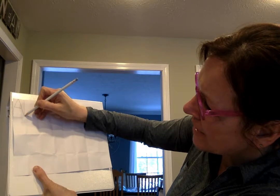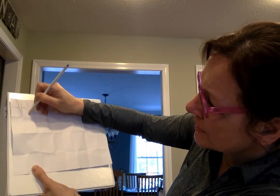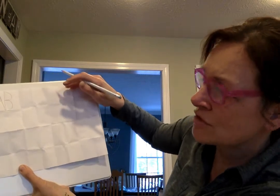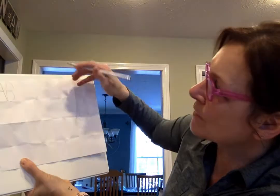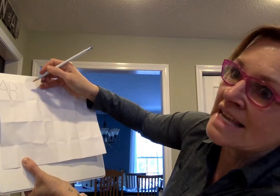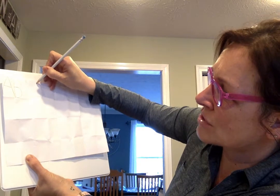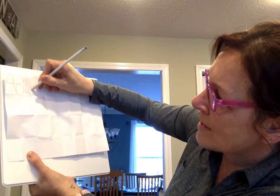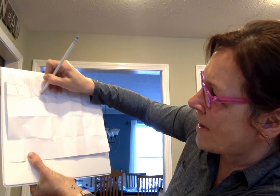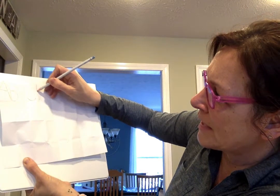Big line down, frog jump up, little curve, and try to make sure that all of your letters are sitting on the bottom line. I know it's hard for me holding it up. C. I love the letter C because you can make lots of letters out of it. It's a magic C. You're going to start a little bit below the top, curve up, curve around, and sit on the ground. D is a frog jumper.